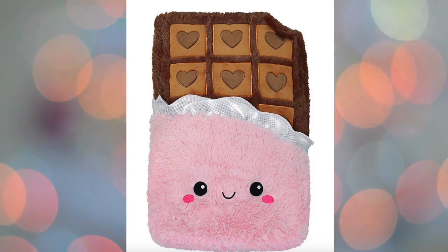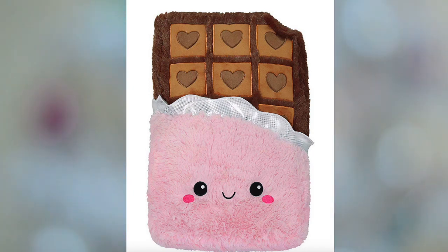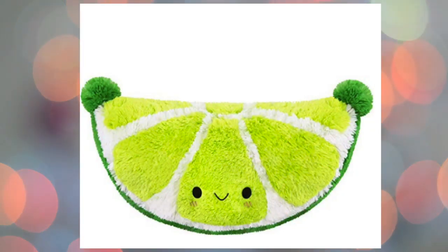Okay, on to the plush category, which I try to steer away from whenever possible because we have so many stuffed animals now in our house. It's a wonder we have anywhere to sleep. But if you're going to get a stuffed animal, there are a few different ones I recommend. We really, really enjoy the Squishables, which they have pretty much all food mostly. They do have other things too, but I think they're known for their food stuffed animals.